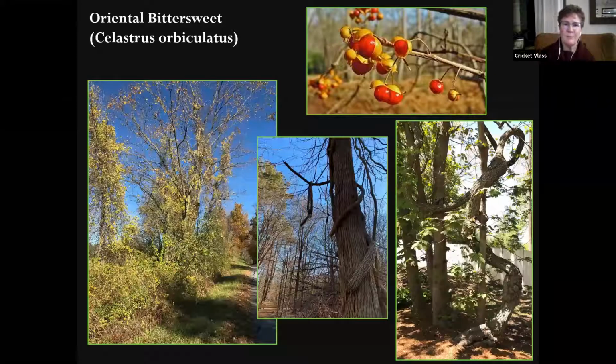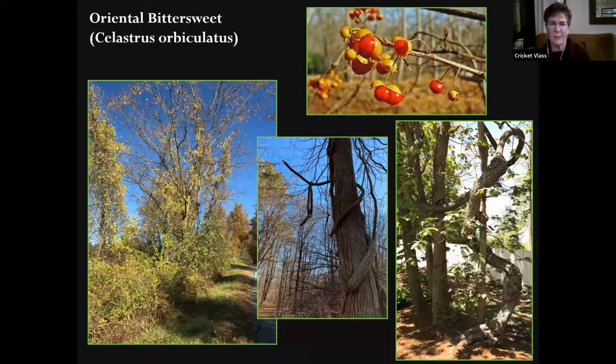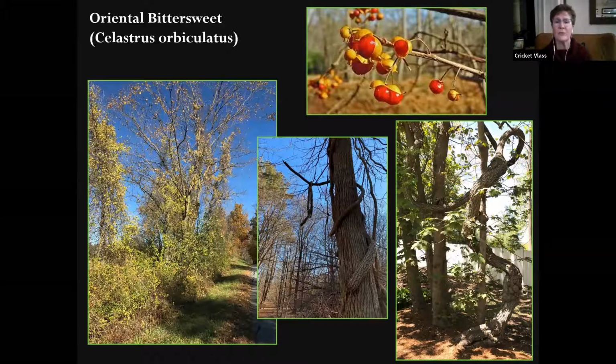Okay, so bittersweet. Oh, somebody said it was their nemesis. It is ours as well. And honestly, throughout town, we have a simple goal, which is to try to keep it out of the trees. We'll never get rid of it, but if we can keep it out of the trees, we feel like we've had some success. Bittersweet can actually grow upwards of 60 feet. As it twines, it puts a lot of stress on the plant. It puts an enormous amount of weight on it. It gets in the way of photosynthesis. It just does so many bad things.